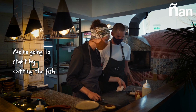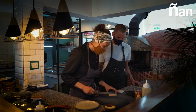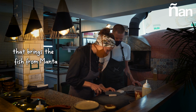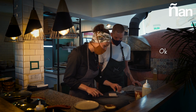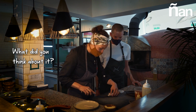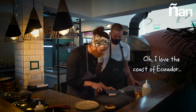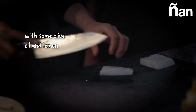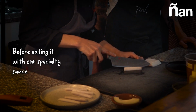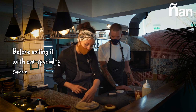We're going to start by cutting the fish. Okay. So this is white tuna. We have a really good purveyor that brings the fish from Manta. Okay. Have you been to Manta? I have been to Manta, yes. What did you think about it? Oh, I love the coast of Ecuador. So we're gonna marinate with some olive oil and lemon before eating it with our specialty sauce.